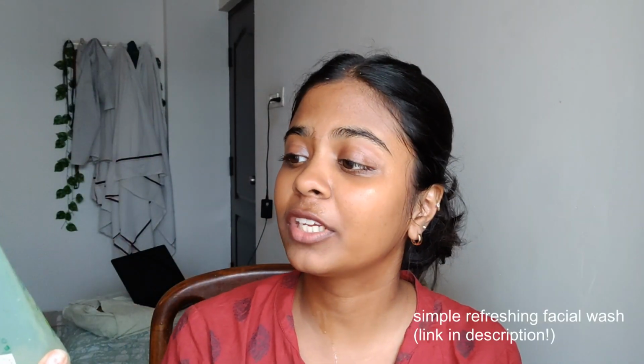I just wash my face with my favorite cleanser of all time. This is a simple, refreshing facial wash. It's 100% soap free, no artificial perfume or color. I tend to avoid washing my face more than a maximum of 2 times a day. Some days I also go with just washing it once.